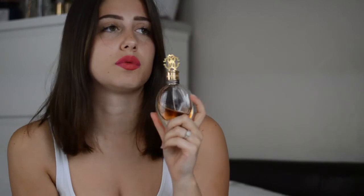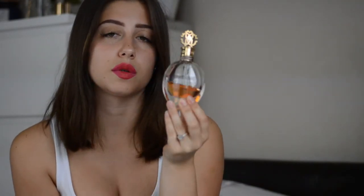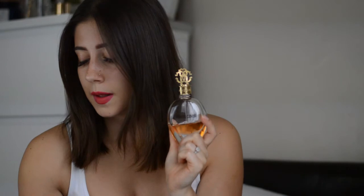This is such a gorgeous scent. It's so different. It smells high end, and it isn't a high end price. It's got like a magnetic lid, and it's just absolutely gorgeous. It just reminds me of holiday, of summer, of winter, of everything, because I wear this on special occasions. And I think this is my second bottle of Roberto Cavalli. It does end up going quite quick, even though it's for special occasions, because I spray it all over my body.